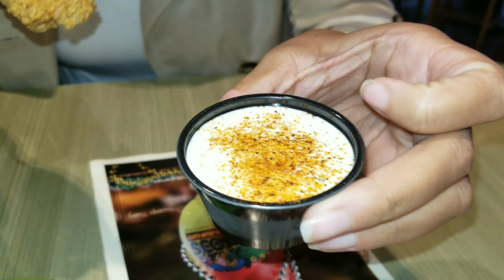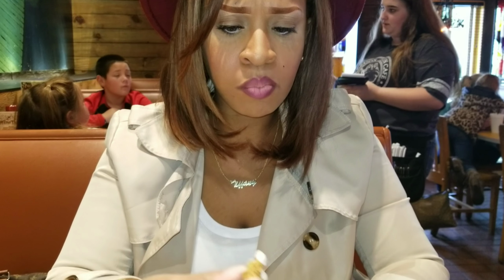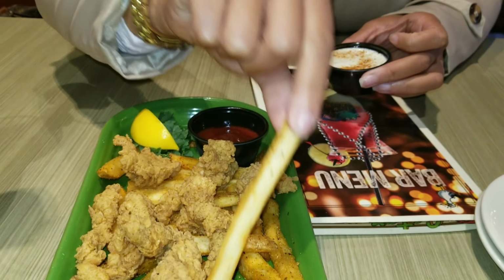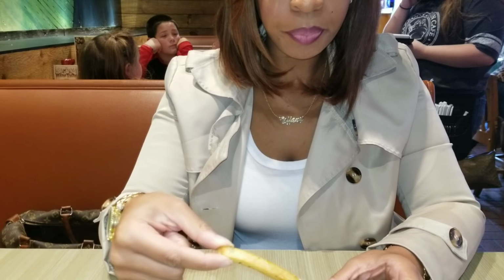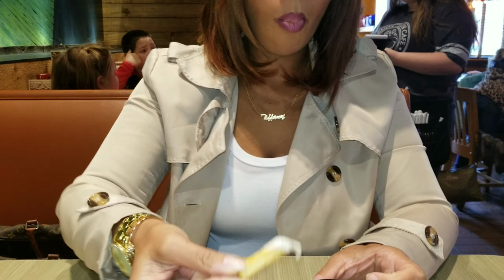Okay. So these are gator bites. And I like ranch with everything, so we got a little Cajun ranch sauce. All right. Oh, good. Mm-hmm. Oh, good. We got little pockets of french fries at the bottom, too. There you go. Get the fries. Yeah. It's good, okay? Put some ranch on it.